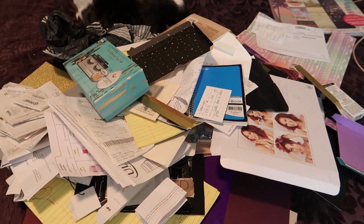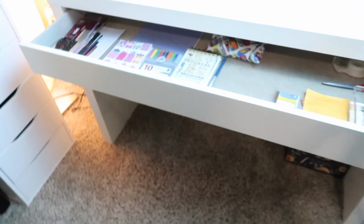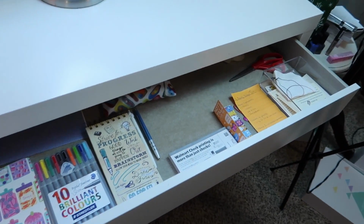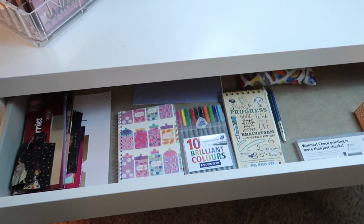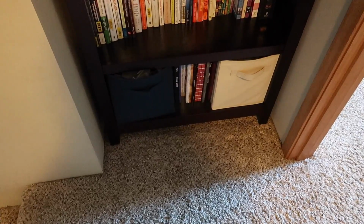There is definitely over 25 things in this pile. I feel great about this. This drawer has been stressing me out to no end, and look at it. It looks so beautiful now. Very put together, very organized. I don't have a bunch of junk in there. We feel great today.